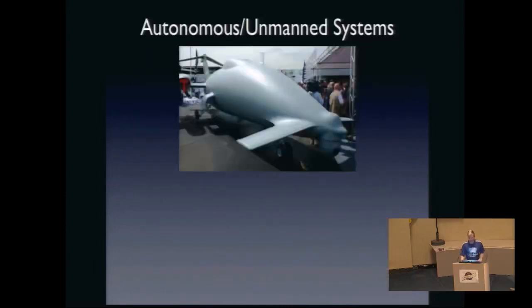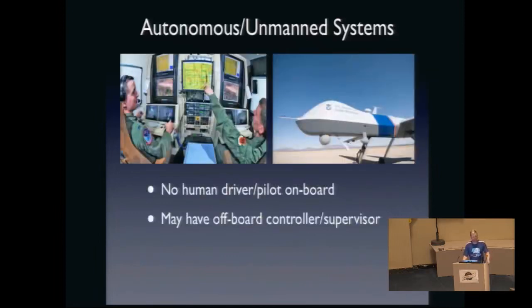The unmanned systems space is really wide. It doesn't just mean full-on robots. It just means that there's not a human driver or pilot on board. You might have an off-board controller or supervisor, so for supervised autonomy. You may still have plenty of humans on board that just aren't piloting it. You might have a safety pilot, or you might have a whole lot of passengers.